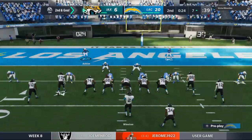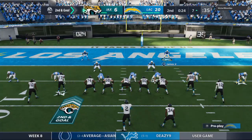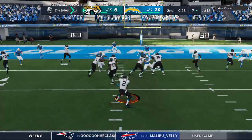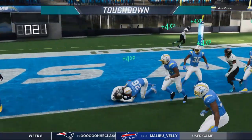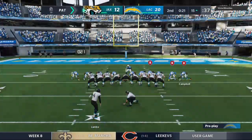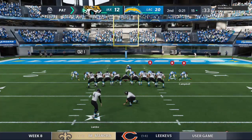3 red zone trips have yielded just 2 field goals for them to this point, so they'll be searching for something more on second and goal here. On second down, it's Thompson, and he will fight his way into the end zone for a touchdown. Chris Thompson, his 4th touchdown on the year, and the Jaguars are back within a score.